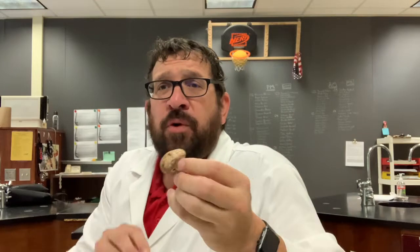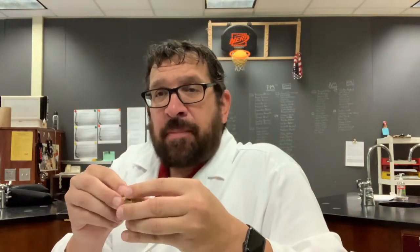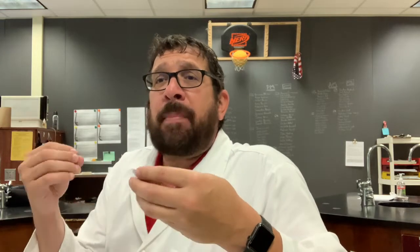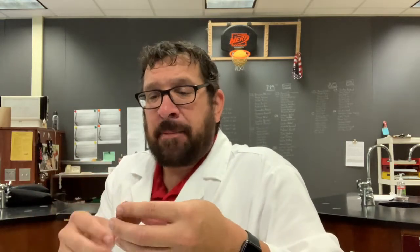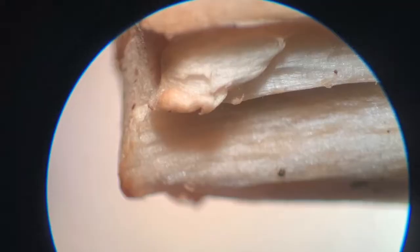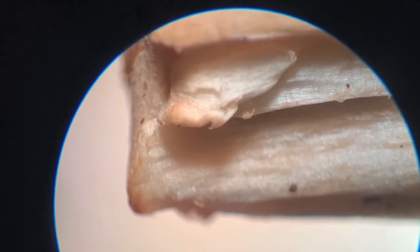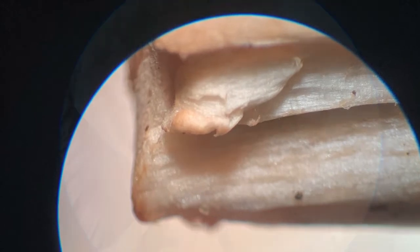So the part I'm going to focus on right now is this stalk. The stalk is made up of individual little hyphae. Hyphae is what all fungi is made out of, and a bunch of hyphae together make up mycelium, which makes up the mushroom here. So we're going to focus on this stalk right now. Here is the stem of the mushroom. This stem is used to connect the mycelium down below the surface to the cap of the mushroom, which allows the mushroom to have its cap release the spores in order to reproduce.